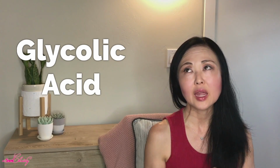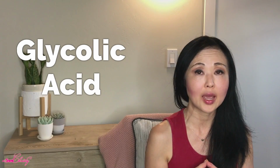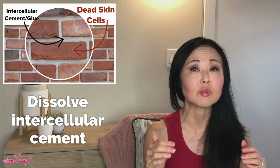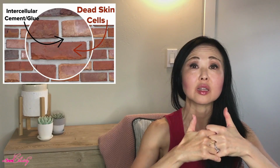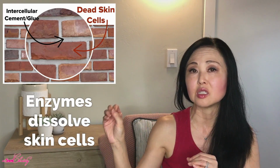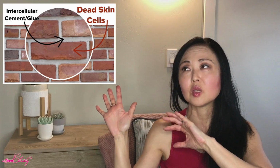So chemicals, especially glycolic acid, mainly is derived from fermented sugarcane. It can be derived from other fruit acids. And glycolic acid is molecularly small enough to penetrate and dissolve the intercellular cement. So that is the lipid. It kind of holds the skin cells together. So it dissolves that. And so what it does is, when it works together with an enzyme, which dissolves the skin cells in and of itself, then that gets washed away. So then you get new skin.